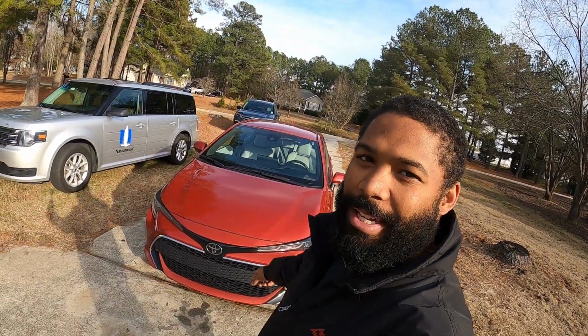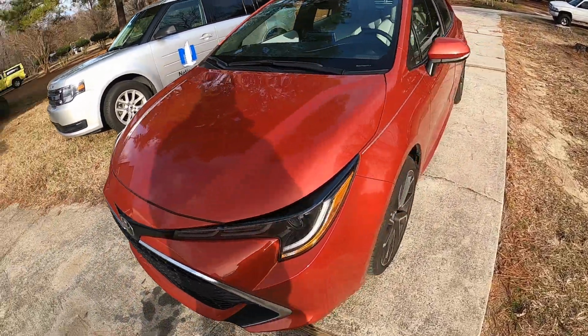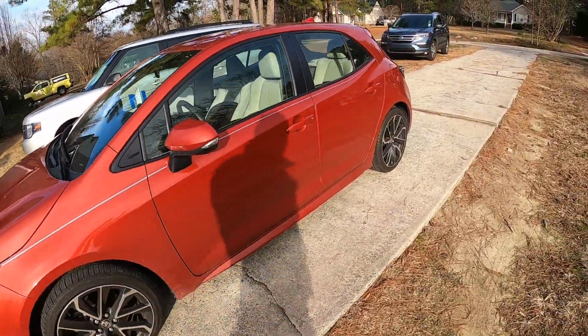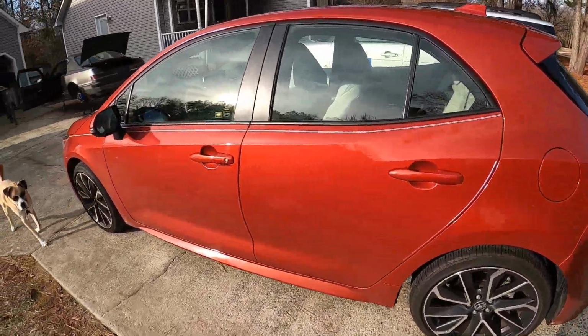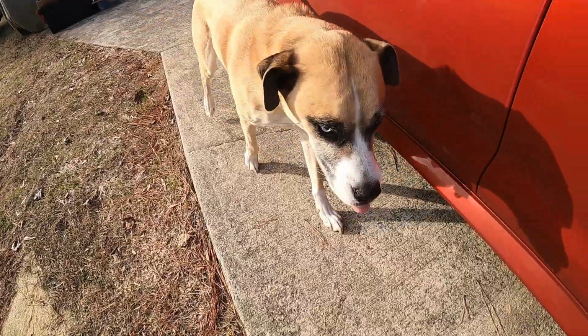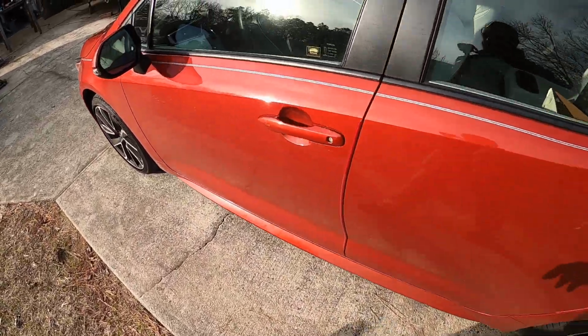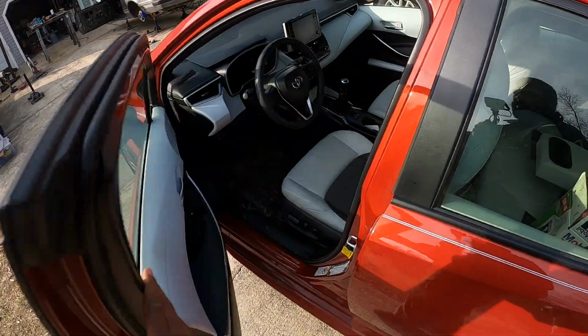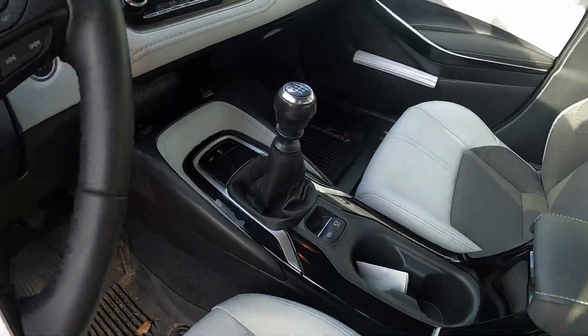this thing needs an oil change. 2019 Corolla Hatchback. My old co-pilot, Edgar. And oh yeah, it's a 6-speed. Wouldn't have it any other way.